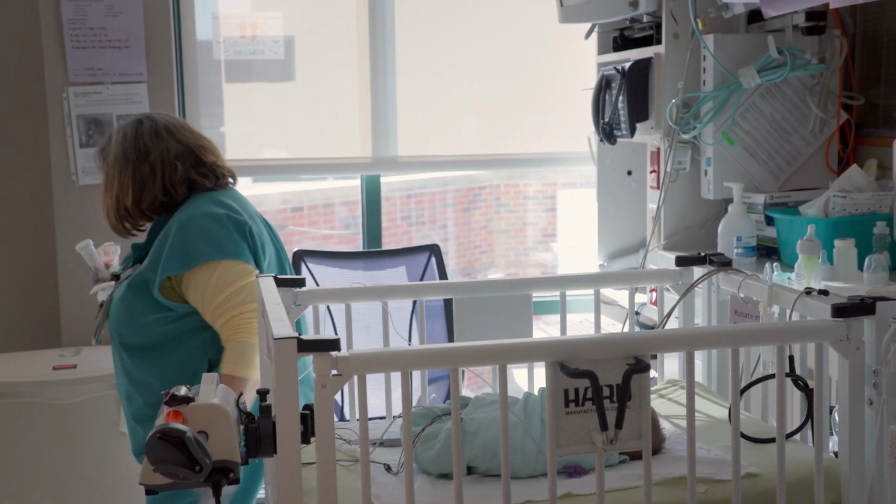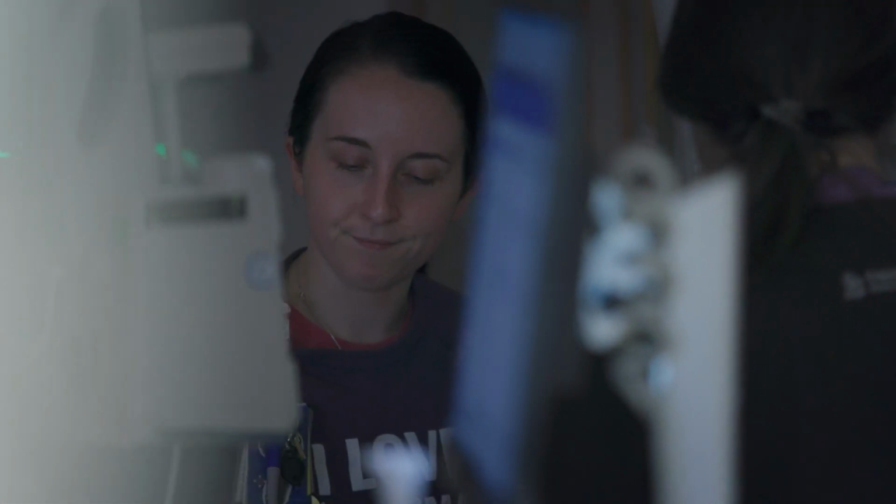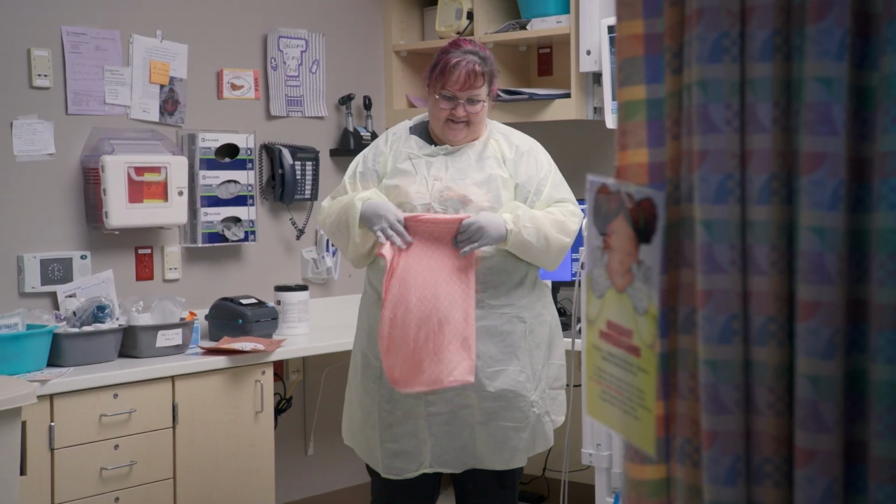We work 12-hour shifts in the NICU, 7 a.m. to 7 p.m. or 7 p.m. to 7 a.m. We self-schedule, which allows for some flexibility in your schedule. We do have some weekend and holiday requirements that change over time and become less with more seniority.